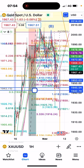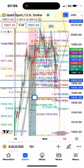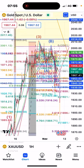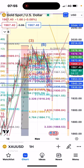So we're safe down to there, but because of corrective wave depth theory, realistically, we shouldn't come past this blue line up here. So when we start to go through 1953, it's very unlikely, unless it just dips past it slightly and comes back up, chances are it's not a wave 4, and we are now actually in the larger wave 2 correction. But at the same time, we're not going to be far off being finished. We more than likely will be finished the correction by the time this comes down.